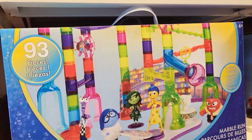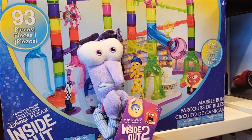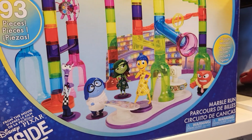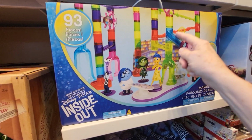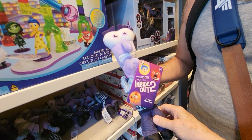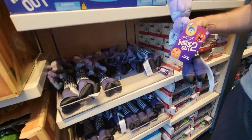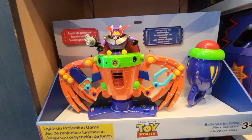He found a 93-piece inside and out marble run. Oh, it's a marble run. Hold on, I have to make it smaller so they can see it better. Look, you put marbles in it, and they run through all this. And here's an inside out. Two plush. See, this looks new. Is this new?